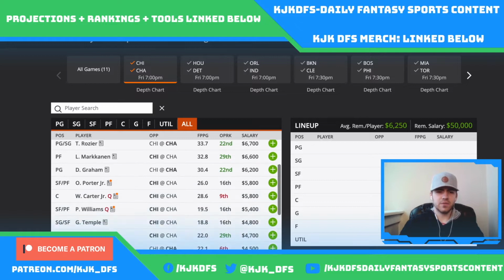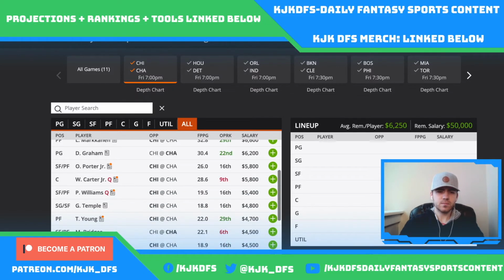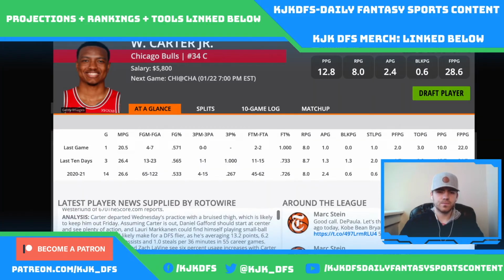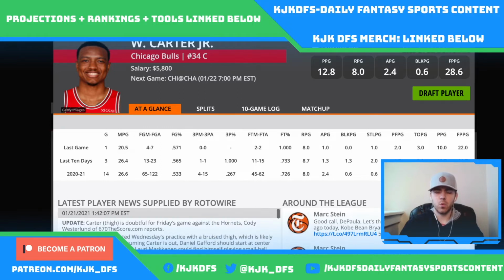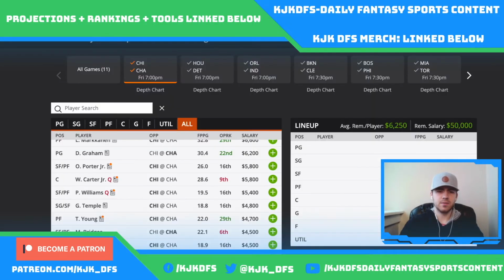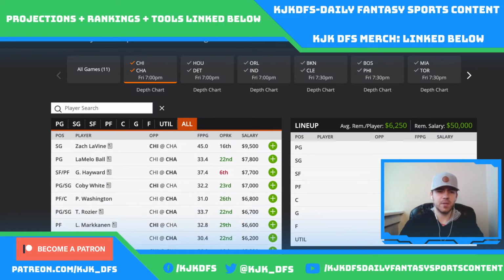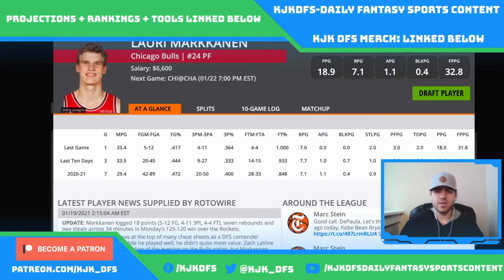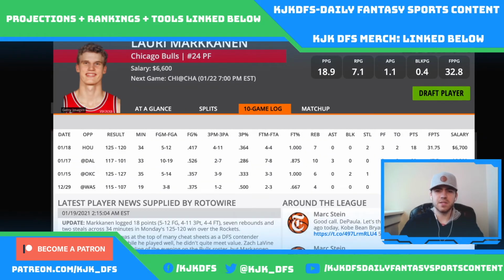And then the Chicago side, if you're looking to further people outside of Zach LaVine, you could definitely play. Well, Wendell Carter Jr. is doubtful in this one, so that's going to give a bump up even more so to Lauri Markkanen and Zach LaVine, because when he's off the court, that gives them a big bump in usage. It looks like they get about a 6% increase in usage when he's off the court. So Lauri Markkanen and Zach LaVine are very, very good plays in this one.